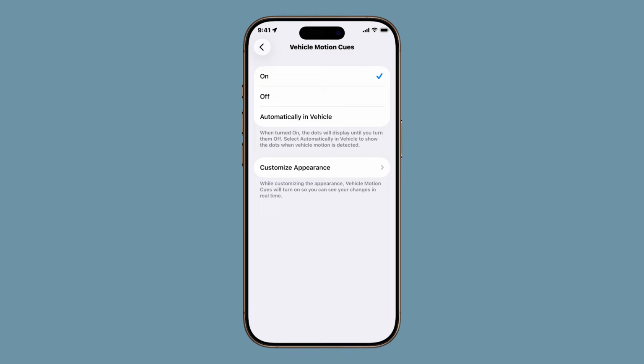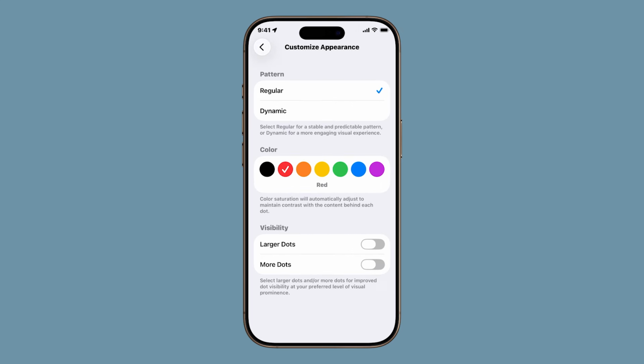You can even personalize how these dots look. To do so, tap Customize Appearance. Under Pattern, choose Regular for a stable pattern or Dynamic for a smoother, more animated effect. Then pick your preferred dot color from the color palette. The brightness automatically adjusts for visibility.